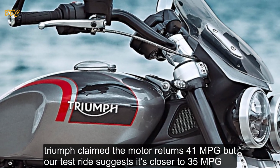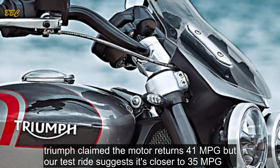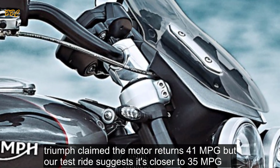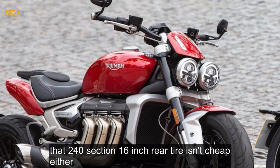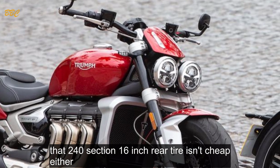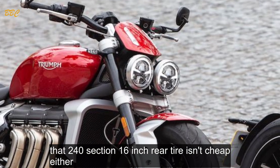Triumph claimed the motor returns 41 miles per gallon, but our test ride suggests it's closer to 35 miles per gallon. That 240 section, 16-inch rear tire isn't cheap either.